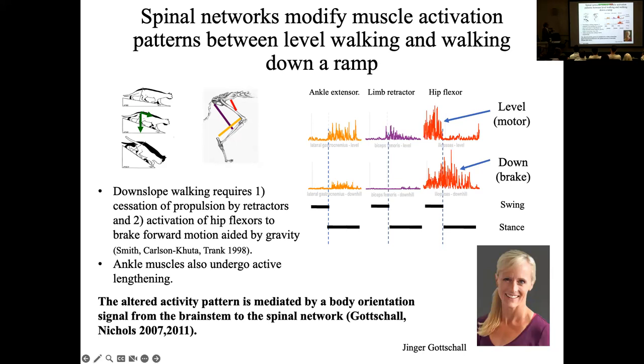Remember, we had the hip flexor, the limb retractor, and the ankle extensor. And she duplicated, in an interesting way, some work from Judy Smith and her colleagues from the 1990s by showing that in the cat, at least, this is a little different from the human, but they're sort of similar, that during level walking, we have the swing phase and the stance phase, swing, stance, swing, stance.